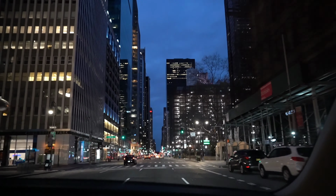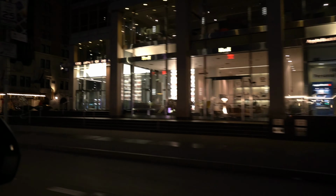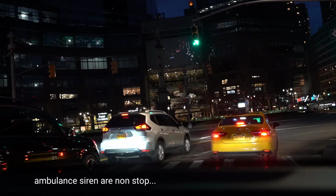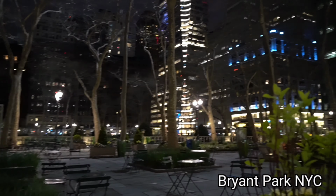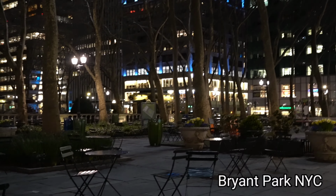This is supposed to be busy. This is the first time I see it like this. You can never imagine that this thing is going to happen. I thought it was just like in a movie. Now everybody's frantic about what's going on because of this COVID-19. In the background, it's non-stop. One of the tourist spots here in New York, Bryant.